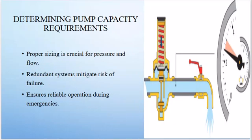Determining pump capacity requirements. Determining the appropriate pump capacity is vital for maintaining adequate pressure and flow rates. Proper sizing must consider the specific demands of the facility and potential fire scenarios. Implementing redundant systems mitigates the risk of failure, ensuring reliability during emergencies. Accurate pump sizing enhances the overall effectiveness of firefighting strategies.